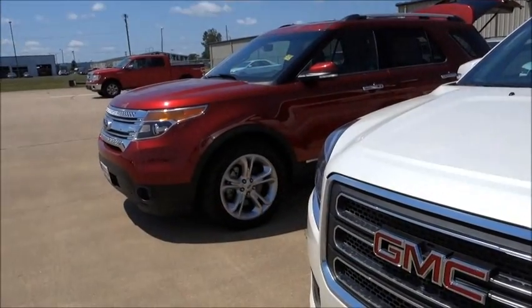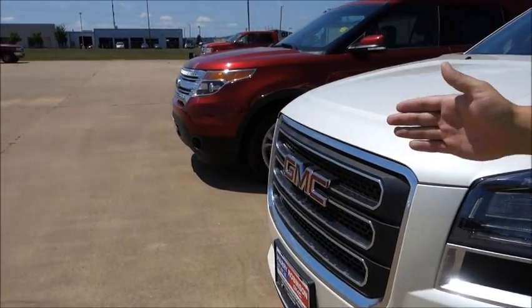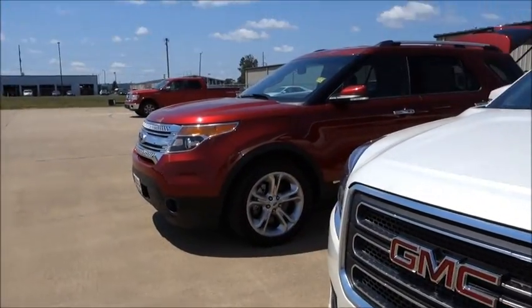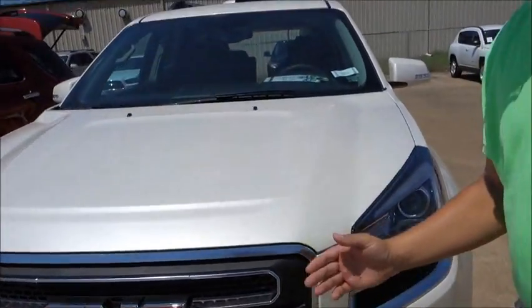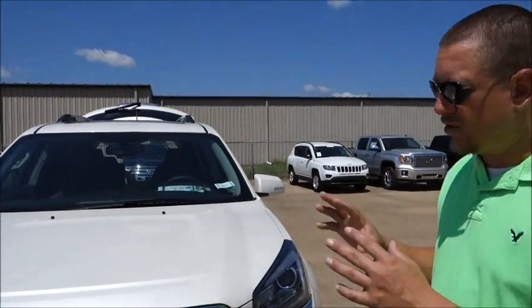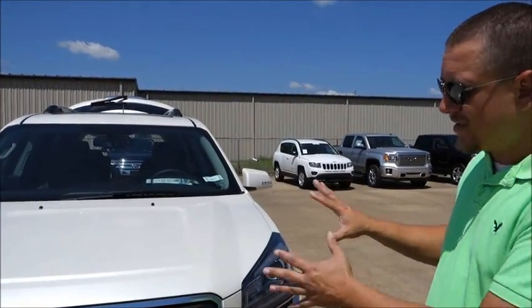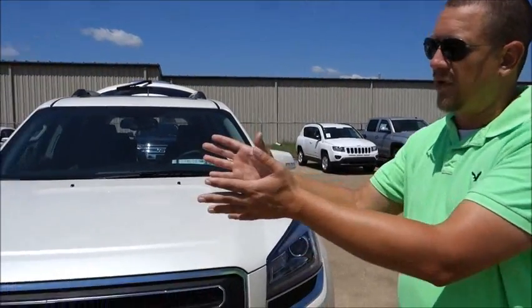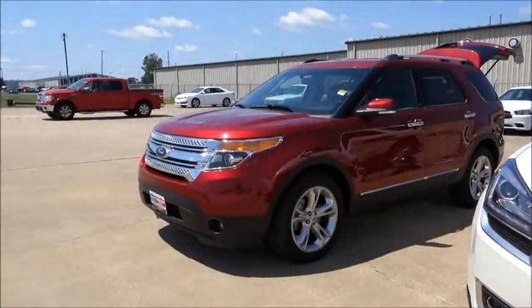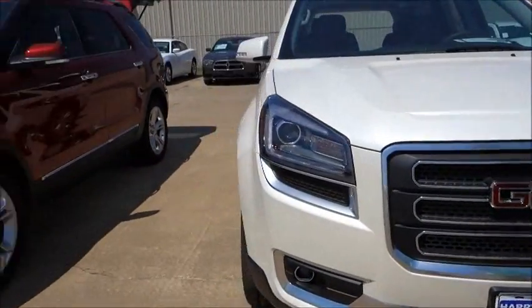The Acadia has more of a bold styling compared to the Ford, where the Ford is more car-like. GMC is more bold and truck-like. Of course, GMC has originated from trucks, so they kind of go on with that tradition of having a truck-like vehicle. So, in all honesty, to me, this looks more like an SUV, and that looks more like a bigger crossover car-like ride.